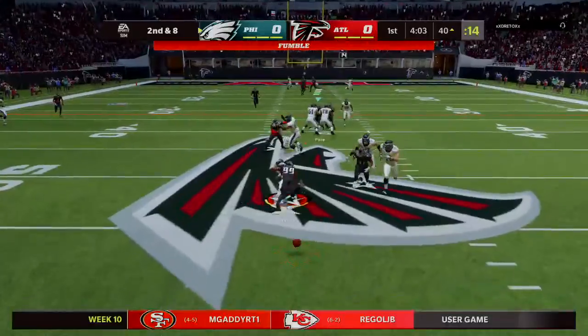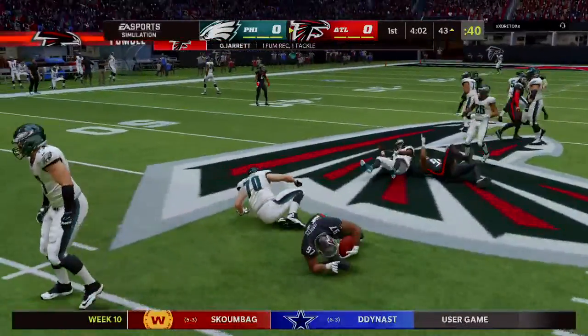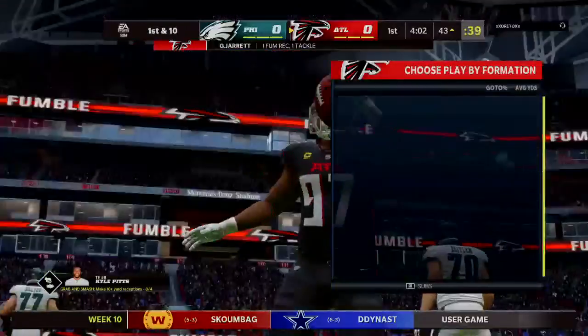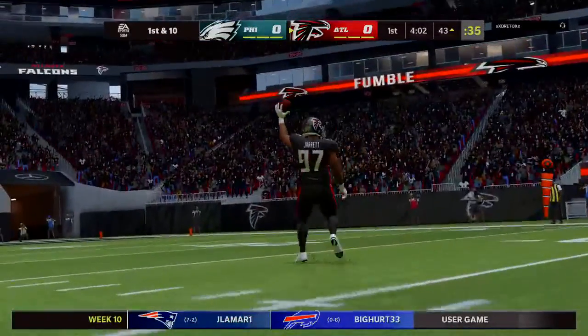Oh, the ball is out. Watson lost it. And the Falcons say they have it. They do. Opening drive fumble, and the 4 miscues that they had last week, 4 turnovers, Charles. So this is a bad trend.